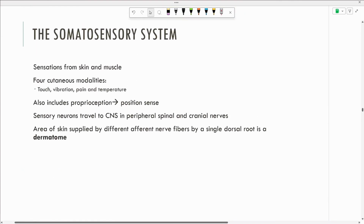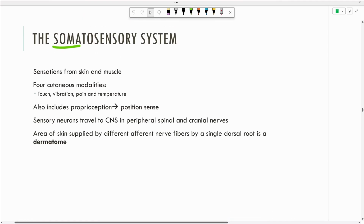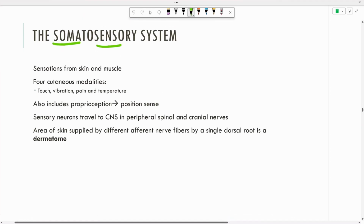So our somatosensory system. Soma means what? And sensory, how do we sense things? So how do we get our senses from the body to our brain so that our brain can encode them and we know what we're feeling and so forth? There are 4 cutaneous modalities that we can feel with our skin: touch, vibration, pain, and temperature. Those are the only things you can get from your skin.